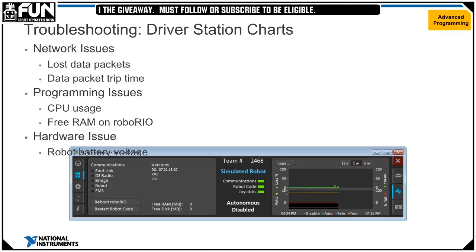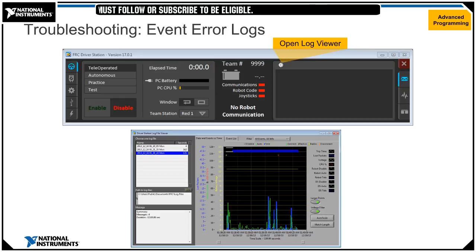And looking at the next slide, troubleshooting event error logs: you can click on this little gear to open up the log viewer, and that opens up this window on the bottom. If you've used a laptop at a competition, it will have so many logs in it, so you can find the ones that were from your matches and get all this information. Every time it disconnects, it says, hey, this is what I lost first. I lost the roboRIO first. I lost the radio. I powered down. All of this information comes back to the driver station and gets stored in these logs.